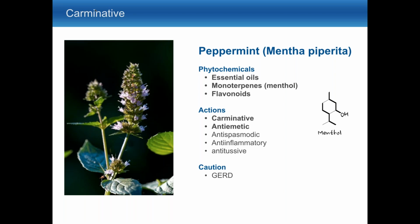And menthol, like all the essential oils, its main active action is basically being a carminative, and it will cause a dilation of the capillaries around the gut, helping increase blood supply to the digestive tract.